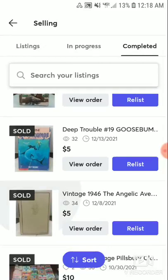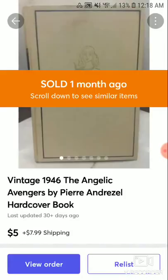So yeah, this is a vintage 2460 Angelic Adventures by Peter Adrenzo. This took about 4 months to sell from when it was listed on eBay. This sold for $5 plus shipping. Mercari does a flat 10% for the fee. Then they do 2.9% plus 30 cents for the processing fee.